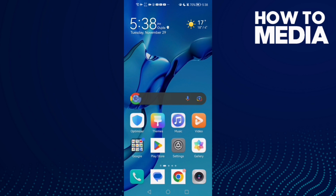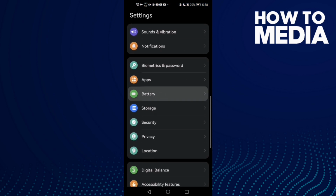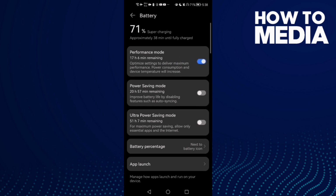First, open settings and go to battery and make sure power saving mode is disabled. And if you find here performance mode, just enable it, and that's it.